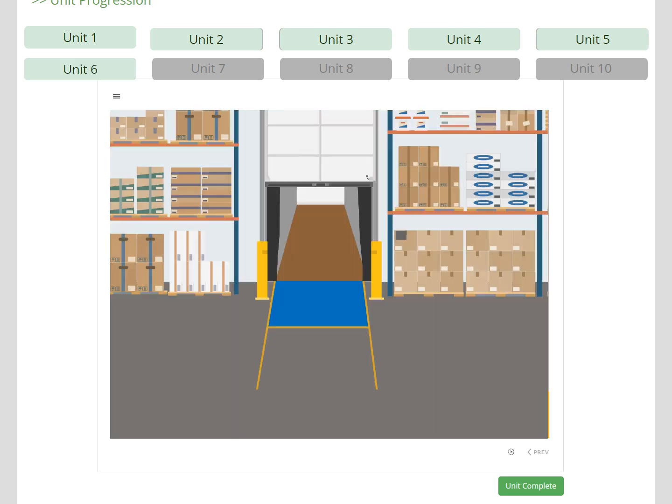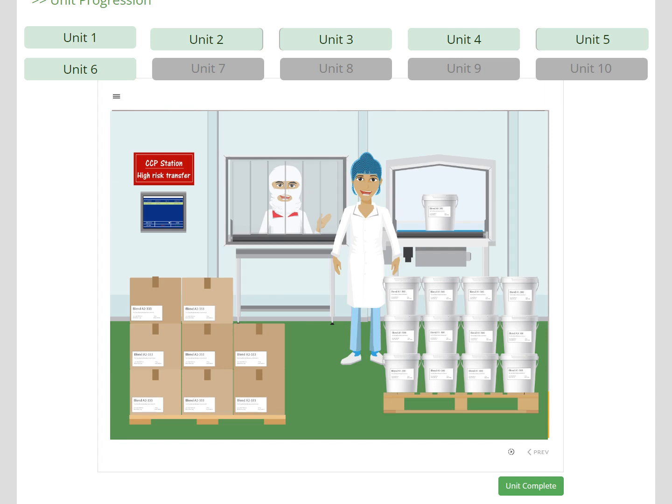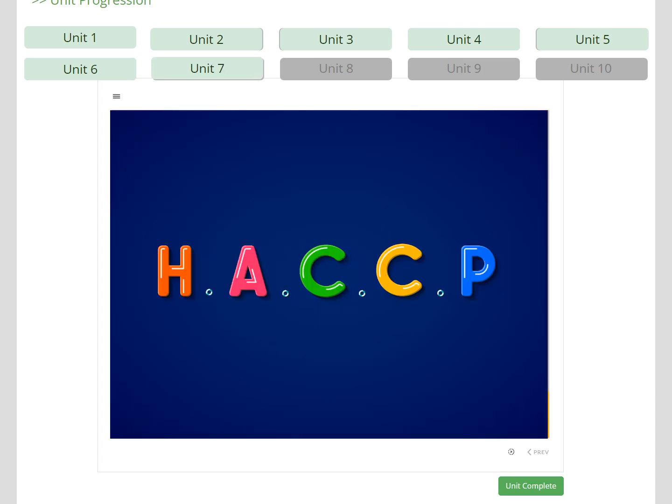Unit 6 is all about accepting the materials at intake, how to check the vehicles when they arrive, and offloading the goods. Unit 6 also explains material preparation, including deboxing and debagging and weighing up. When the materials are ready, the learner then moves into the processing area to complete Unit 7.